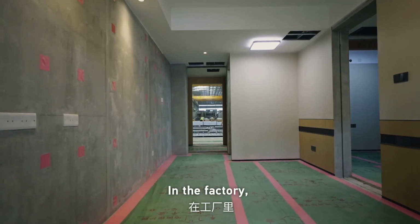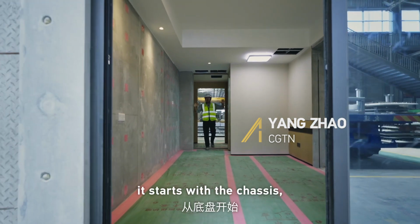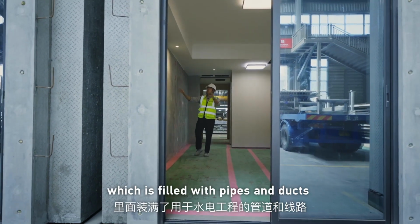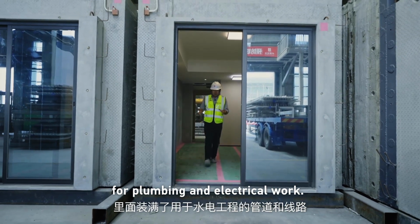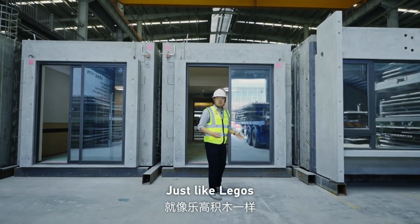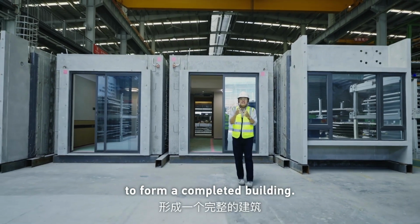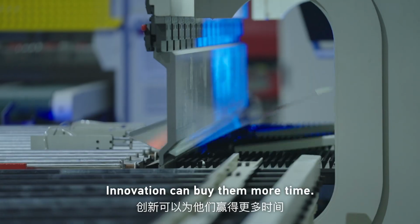In a factory, building an apartment is pretty much like building a car. And we start with chassis, or the underneath part of building blocks, which is filled with pipes and ducts for plumbing and electrical works. And by the end of this process, it goes out of a door and it's a fully formed apartment. Just like Legos, that you can put them together to form a completed building. It's not just what can be prefabricated into a module. Innovation can buy them more time.